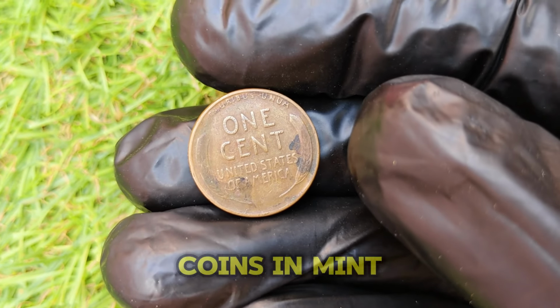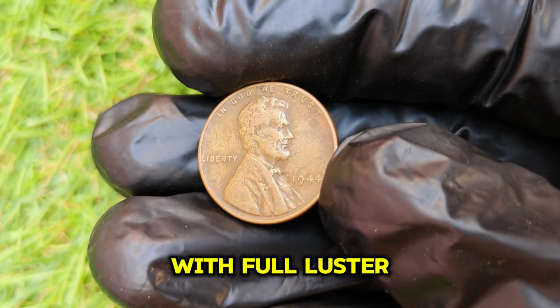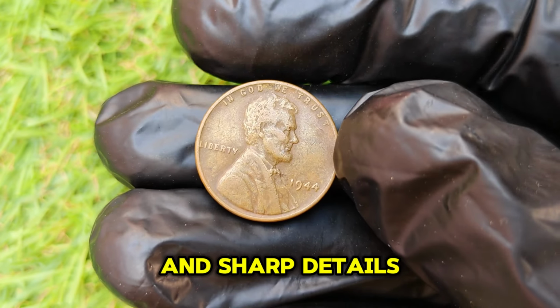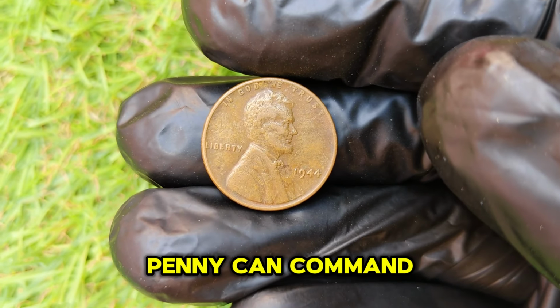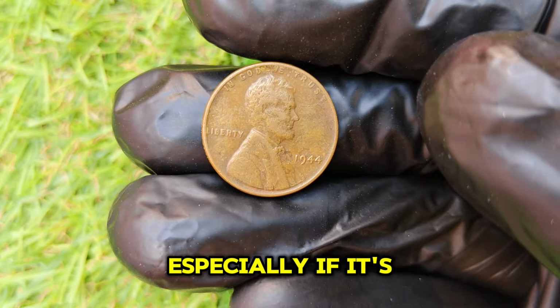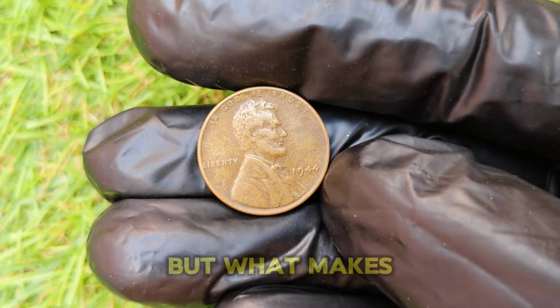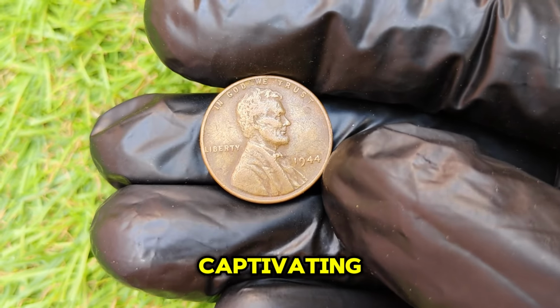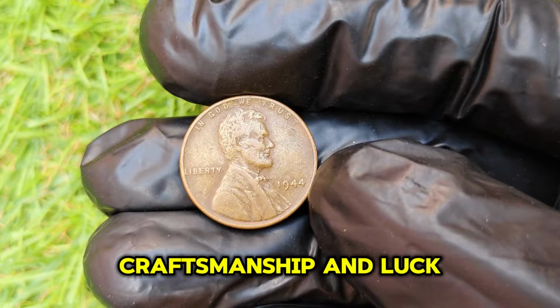Collectors also prize coins in mint state condition, meaning they look nearly untouched, with full luster and sharp details. A brilliant uncirculated 1944 no-mint mark penny can command high prices, especially if it's certified by grading authorities like PCGS or NGC. But what makes this coin truly captivating is how it bridges the gap between history, craftsmanship, and luck.